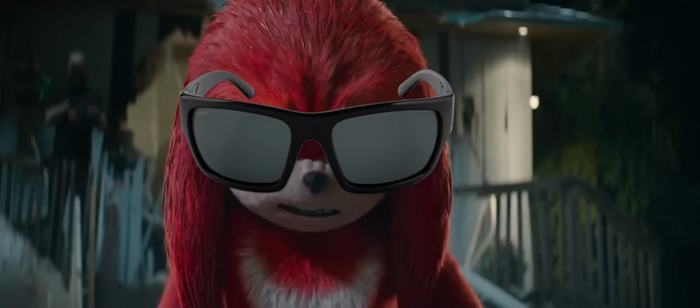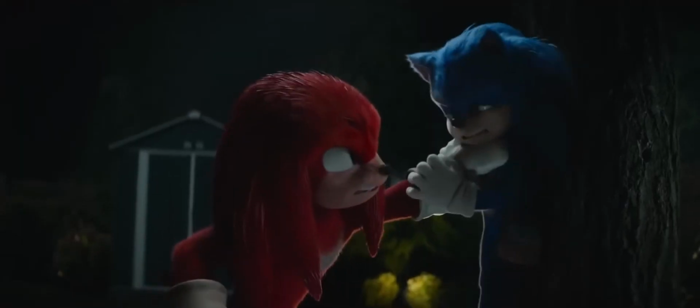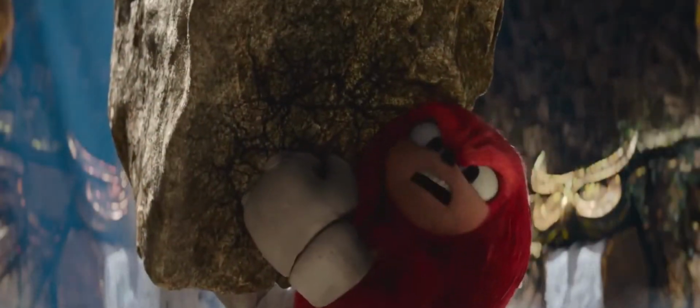He manages to come across as so badass. It manages to establish Knuckles as a real threat, something that stays relevant for the whole runtime, making the outcome of each fight more unpredictable.